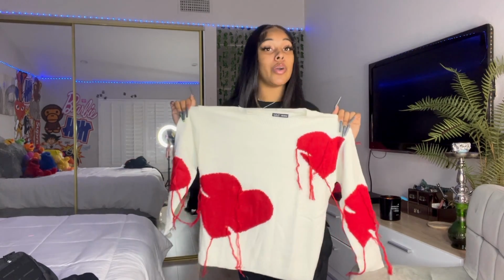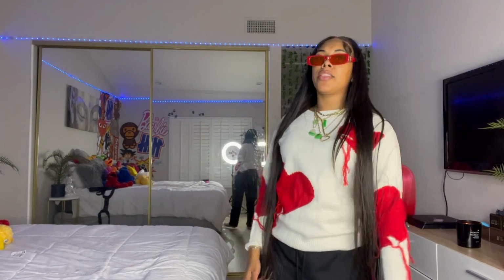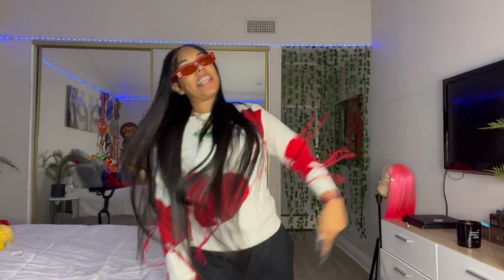So yeah, let me go try this on. All right, y'all, ignore the pants because I wouldn't wear these pants, but it's giving rip my heart into pieces. This is my last resort. Suffocation, no breathing. Don't give up.